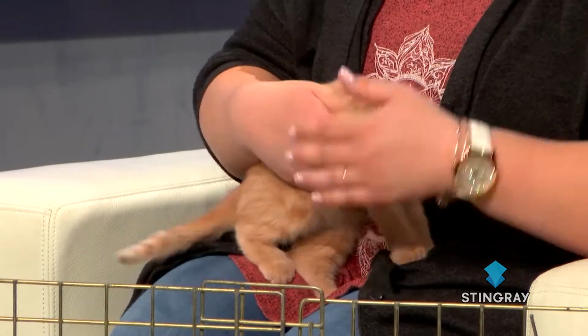Yeah, so we're just getting their weights up. Even this little guy here, he's on the skinny side. He's pretty big, but he just needs to put a couple more pounds on. These guys all should be pretty much ready to go. So it's just a matter of fitting them in at the vet clinics and getting them ready for adoption.